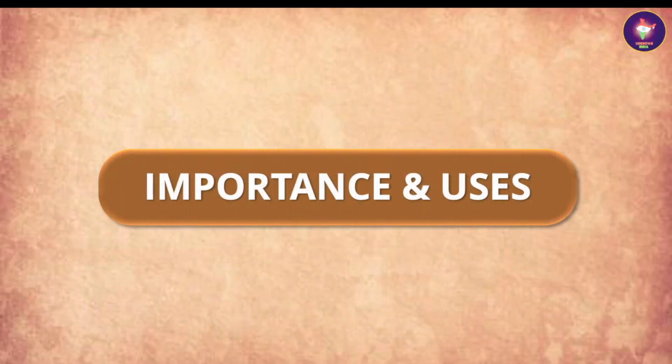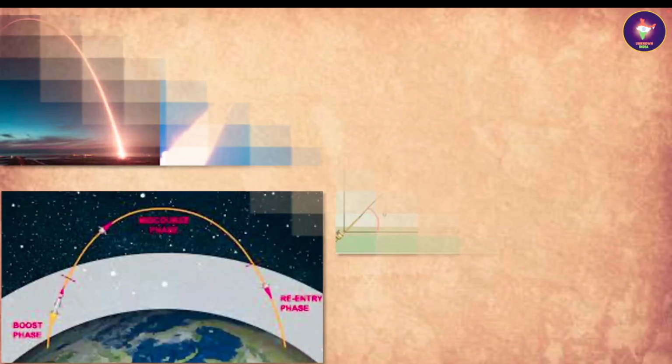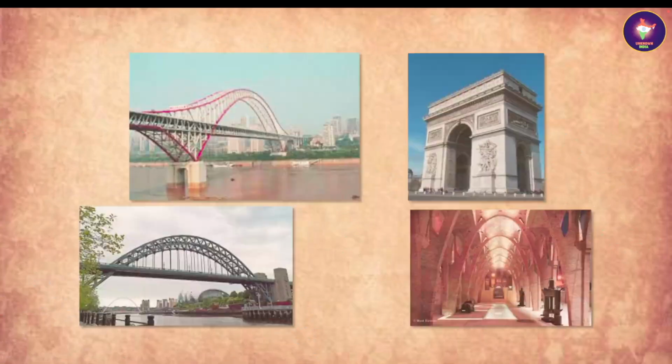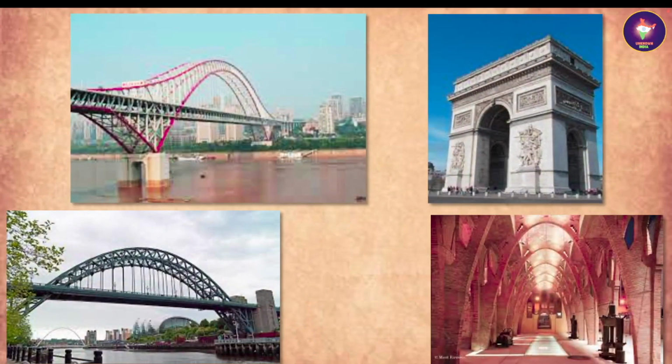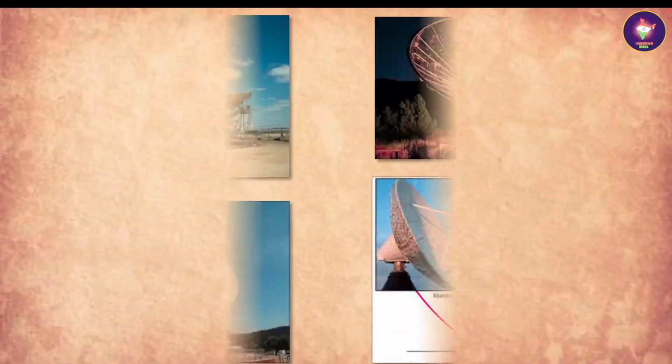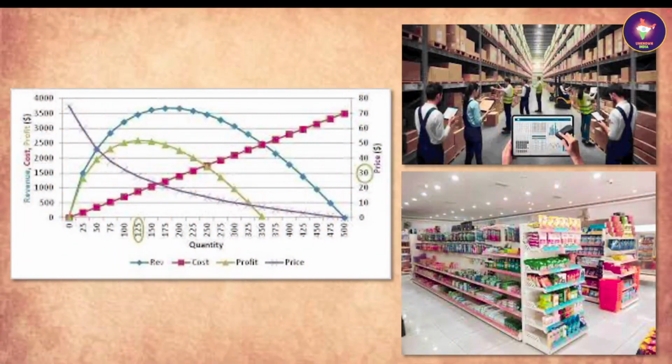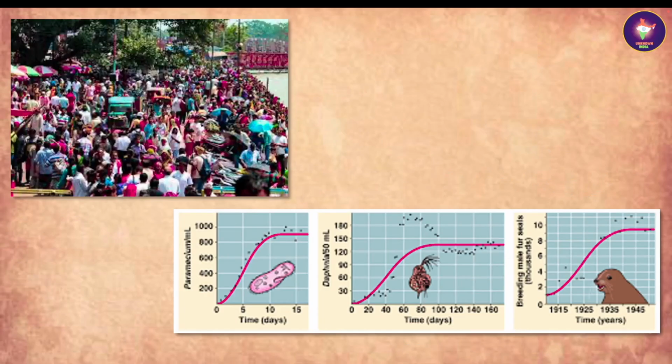Why are they important, and how are they useful? In physics and engineering, to model parabola paths of projectiles like rockets and missiles, design safe, efficient bridges, arches, and curved structures, create parabolic satellite dishes, headlights, and telescopes to focus and reflect waves. In business and economics, to optimize profits, costs, pricing, inventory, and markets. In science and nature, to model population growth of species.